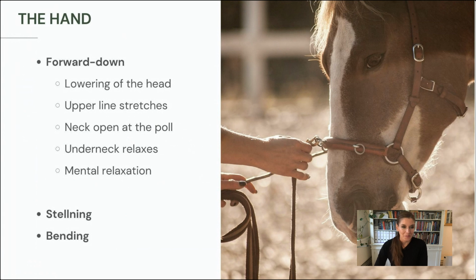So the first thing we want to teach the horse is how to stretch forward down from the hand. So a relaxing forward down, so that it's really a giving. So the horse is supposed to lower the head, follow our hand forward down, so that the upper line stretches, the neck becomes more open at the poll, and the under neck relaxes. And it also has to do with mental relaxation, so with a giving, right? And we will teach this with a very light impulse, so no pulling.